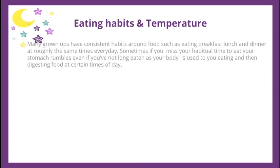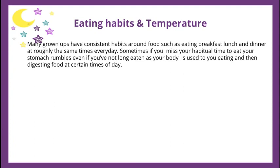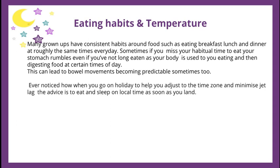So, eating habits and temperature. Many grown-ups have consistent habits around food as well, such as eating breakfast, lunch and dinner roughly at the same times every day. And have you ever noticed that sometimes if you miss your habitual time to eat your meals, your stomach rumbles even if you've not long ago eaten? So sometimes if you eat at a different time of the day, but you're used to having lunch at 1:30, your stomach will start rumbling at that time anyway, because that's what your body's been used to. And then this also leads to your body becoming used to digesting food at certain times of the day as well, leading to more predictable bowel movements sometimes too.